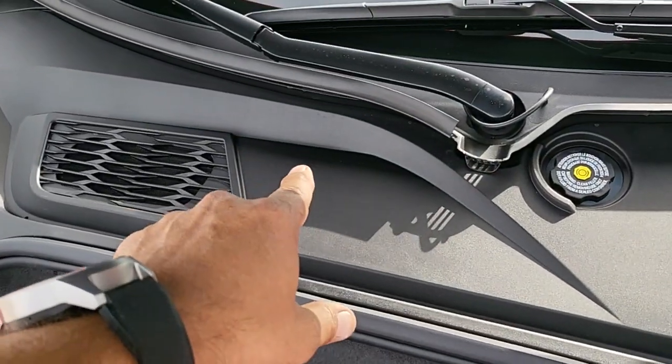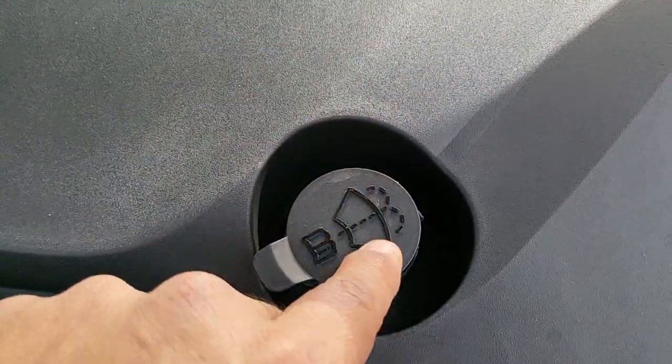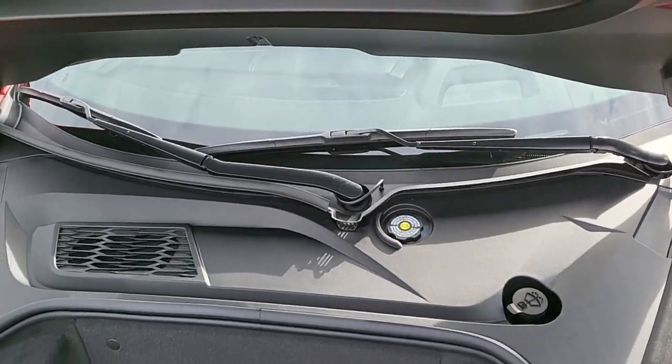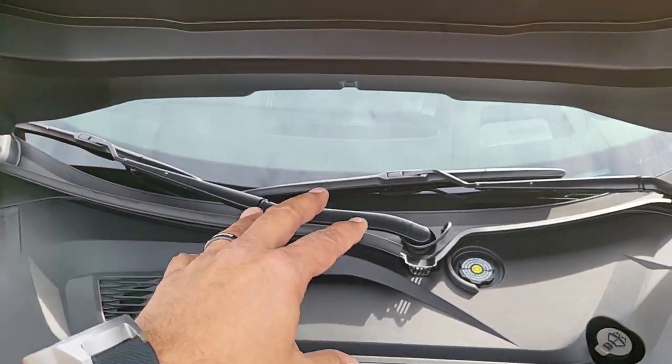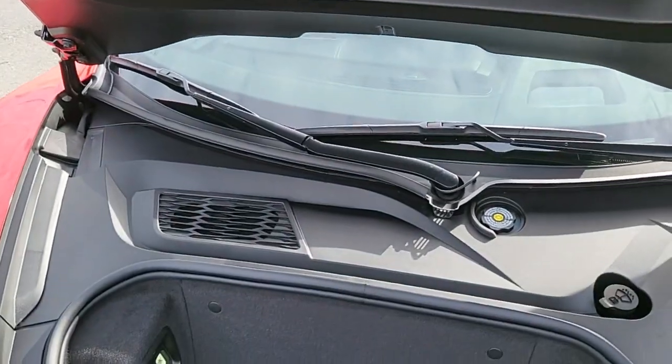Battery is located right here. You just have to remove this panel. This is the brake fluid, and windshield washer fluid is on the front. So a different thing about other Corvettes, the battery is now on the front instead of the back. The engine is on the back instead of the front, and we have a frunk.